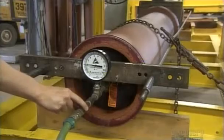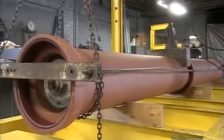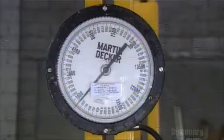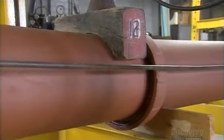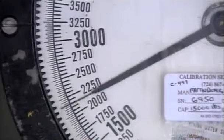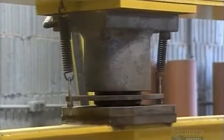They test the joints by pumping water into the pipe. Then they raise it as they place a load on the joint. How much pressure will this joint take without failing? Over a metric ton, which more than meets industry requirements.